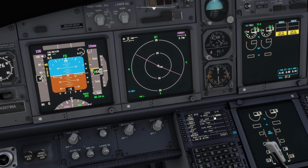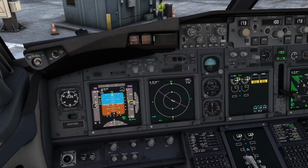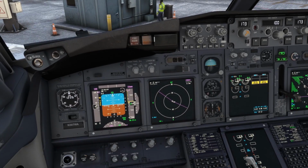From there, we're going to go direct to Pocatello. And we're going to go direct to Pendleton. And from Pendleton, we are going to begin our arrival into Seattle. Which our arrival today is going to be the Chins 4 arrival. And we are expecting to land on runway 34 center. Currently, we are parked at gate A26. And we are expecting to park at gate A11 when we arrive in Seattle.